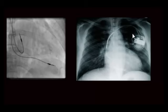This is in a nutshell about pacemakers, different types of pacemakers, the pacemaker insertion procedure, and follow-up after pacemaker insertion.